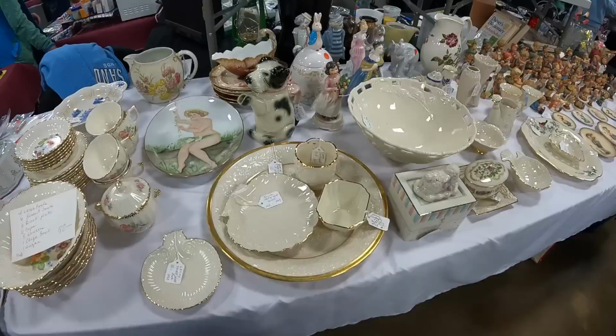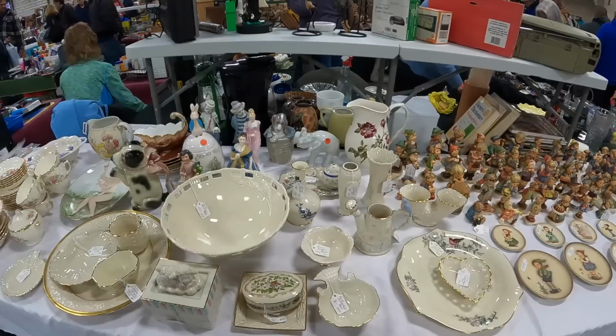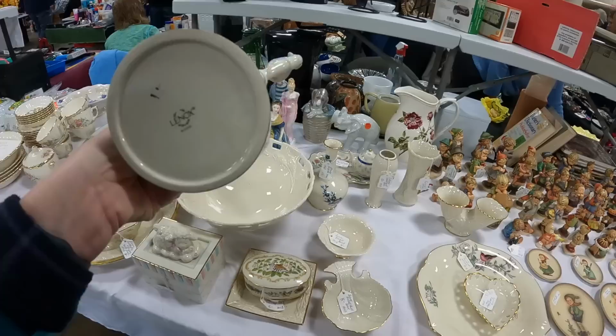She usually has some interesting pottery here. I got a really nice Lennox vase here last time that sold for a couple hundred. Oh, you brought a cart? Did you make a trip back yet? No, I think I'm going to soon because this bag is heavy.